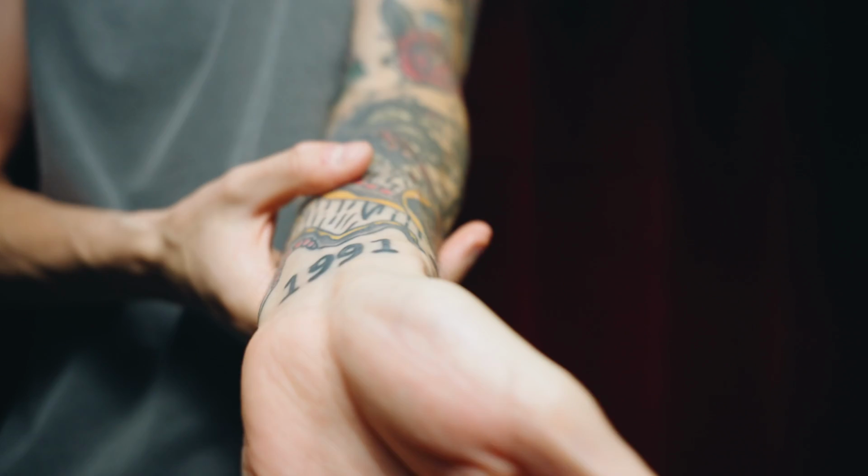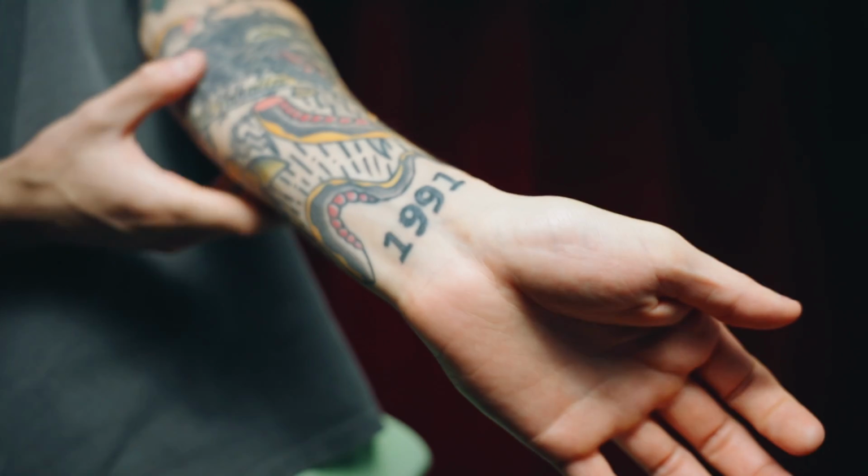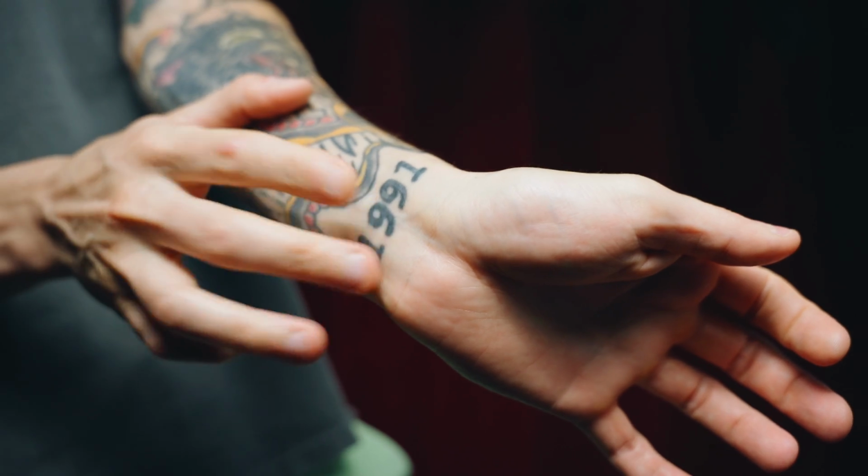And then I have a birth date reminder on my wrist, a birth year rather. You can do the math, but 91 is when I was born. I'm a weird guy, and so I always find numbers and how they're presented to be aesthetically pleasing. And so 1991 is a very aesthetically pleasing number.